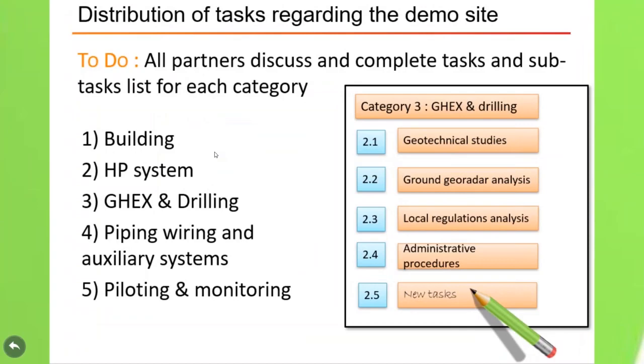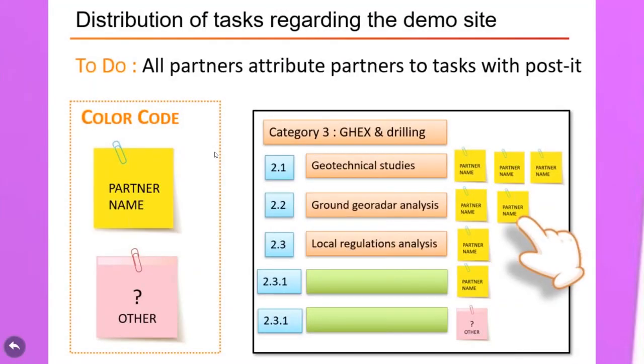So here is an example of what was done during a specific workshop. Here all partners had to discuss and complete tasks and subtasks with a task list for each category. So they had also specific post-its, and they had to complete it for each different category. There was also another session that had the objective to complete the first one. So there they had to identify which partners could contribute for which task.